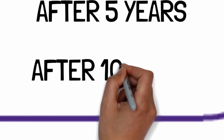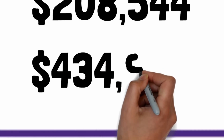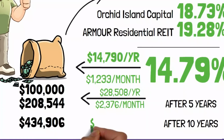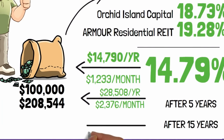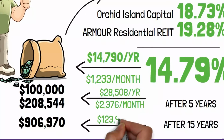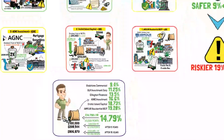Using the same diversified portfolio, in 10 years, the investment will grow to $434,906, paying an annual dividend of $59,452. In 15 years, the same investment will be valued at $906,970, paying an annual dividend of $123,985, or $10,332 per month. This is how reinvestment works.